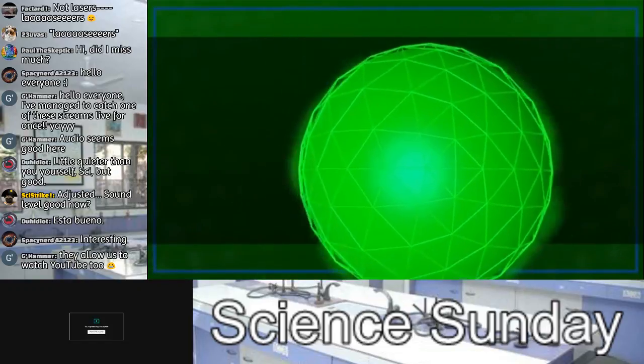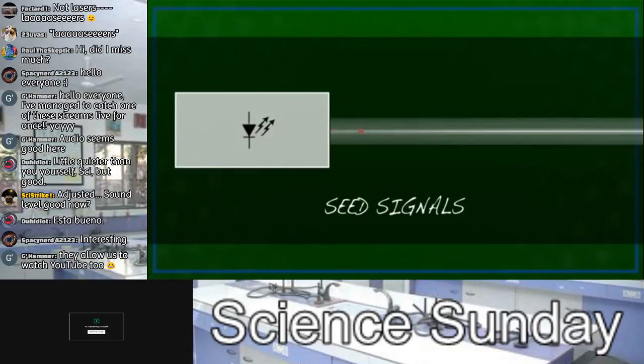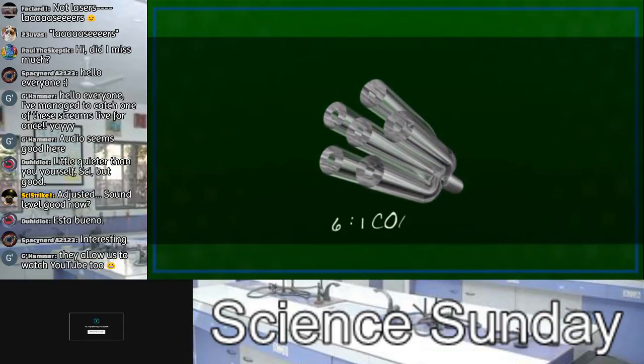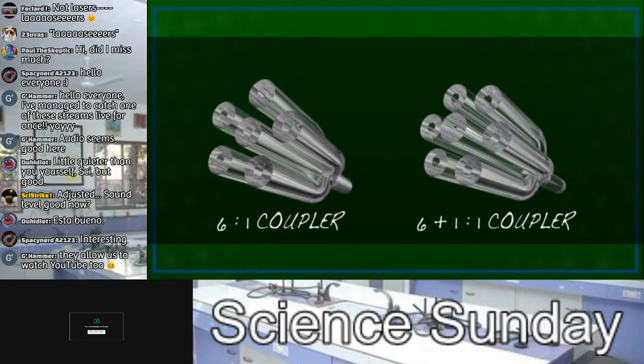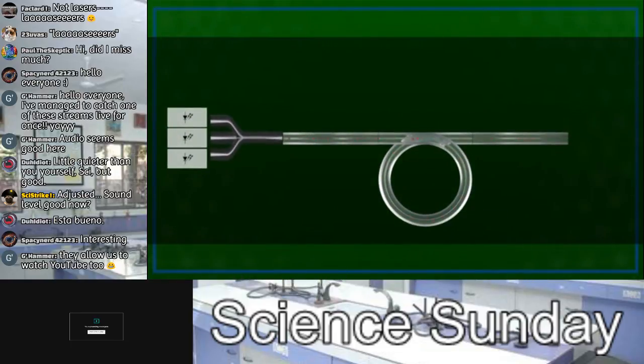Lower power diodes can create and manipulate seed signals, often as pulses. However, the signal can attenuate over distance, which requires amplification. To do this, we need to modify our 6-to-1 coupler into a 6+1-to-1 coupler and send a seed signal directly into the core of the fiber. With this configuration, we can eliminate the Bragg reflectors and simply stimulate the laser emission with a seed signal of our choice, an avalanche rather than a resonance effect.